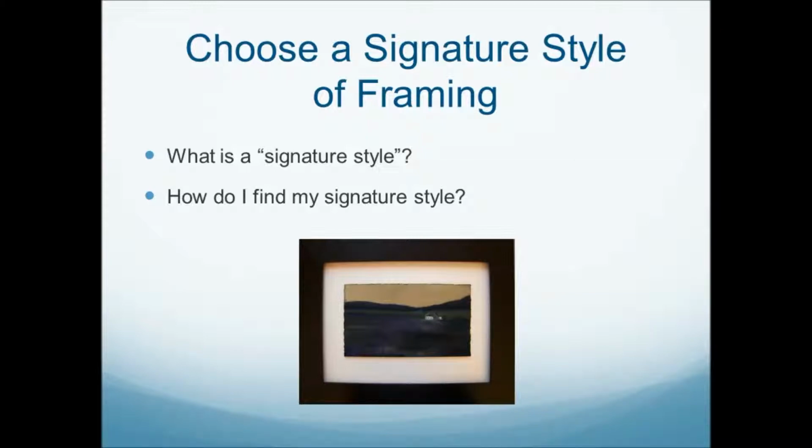Just as in creating your own clothing style, you're going to want to keep the personality of style of your artwork in mind. Also, you want your framing to be different from other artists' framing, so choose framing that is somewhat different so that your style will stand out. The key to a flattering signature style is all about color and proportion.